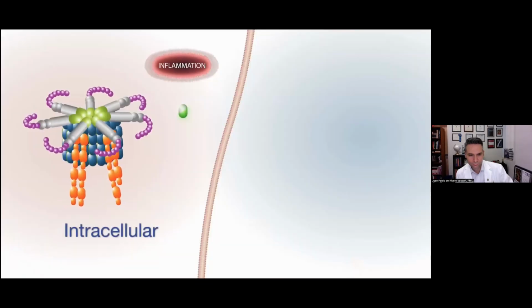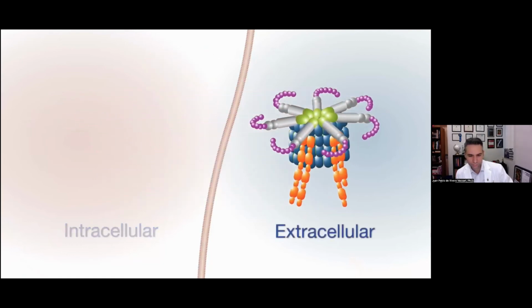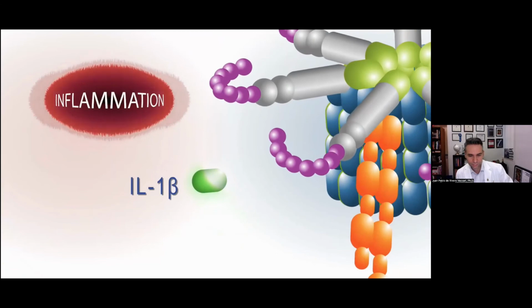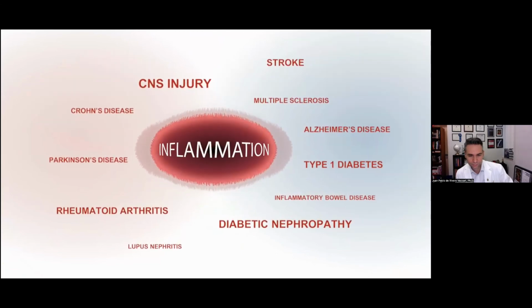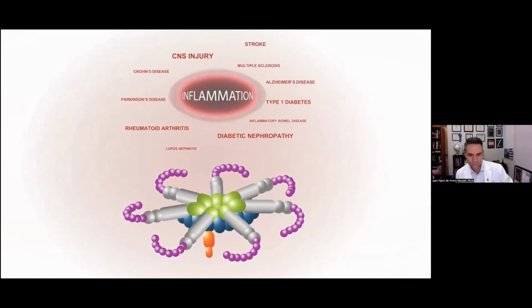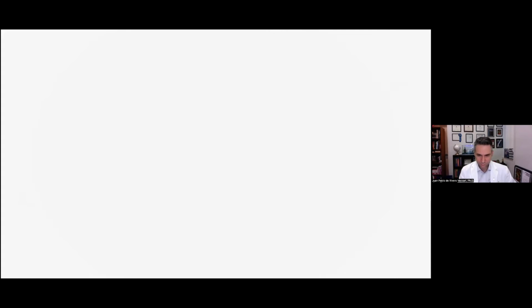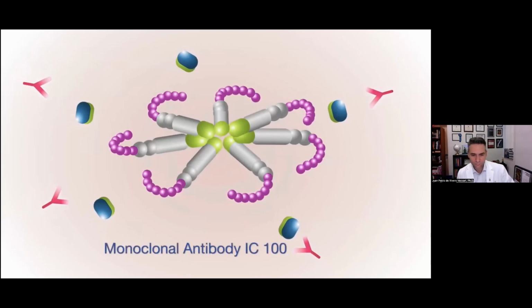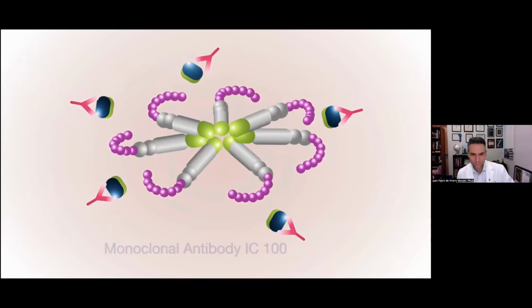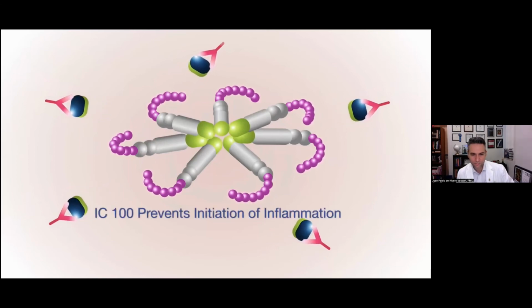Inflammasomes not only initiate intracellular inflammation, they also promote extracellular inflammation by releasing ASC specks outside the cell. This perpetuates an ongoing damaging inflammatory response, contributing to a variety of inflammatory diseases. Targeting inflammasomes to control inflammation before it becomes pathogenic is a promising therapeutic approach for millions with inflammatory disorders. IC100, a monoclonal antibody, is a promising approach to treating inflammatory disorders. IC100 uniquely binds to ASC proteins and inhibits ASC recruitment by activated NLRP3, thereby preventing initiation of inflammation.